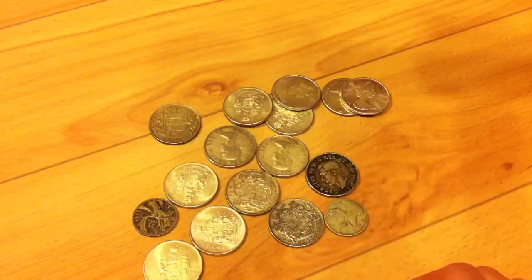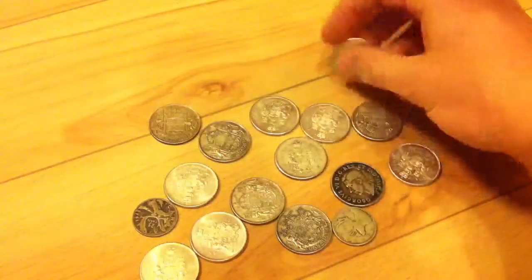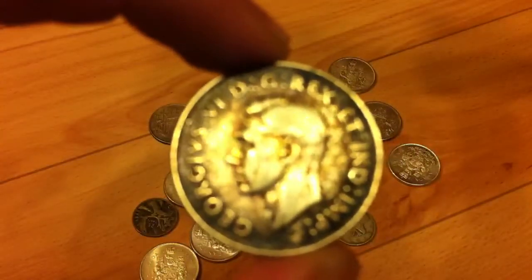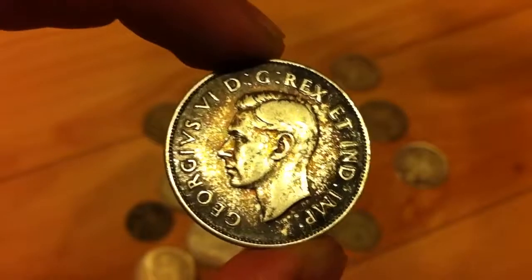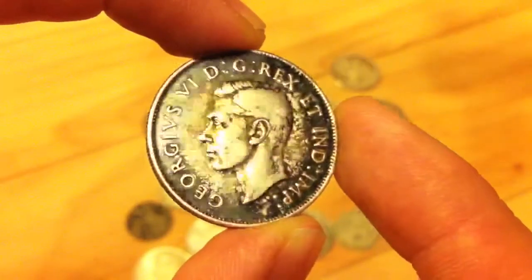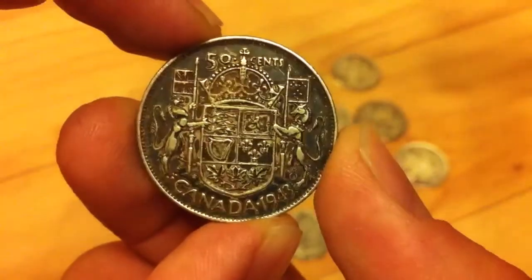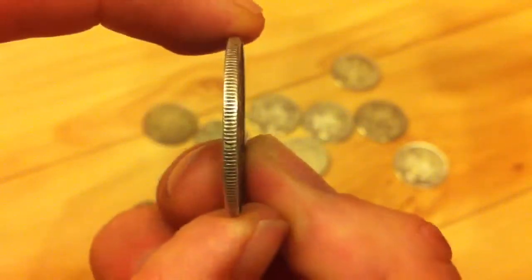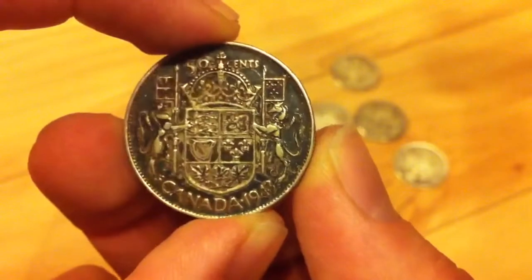Also got a couple quarters here while I was at it. This one here caught my eye. So I think the term for this, and correct me if I'm wrong, but this is like a heavy cameo, right? It's very well toned. I'm not exactly sure if cameo describes this or not, but it's certainly got a lot of toning. This is a 1943. Otherwise, I'm gonna keep my eye open for these 50-cent pieces again because they're all in really good shape. Hardly any wear on any of these.